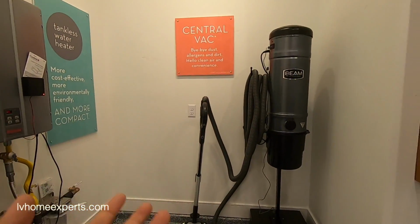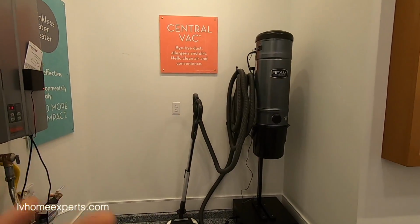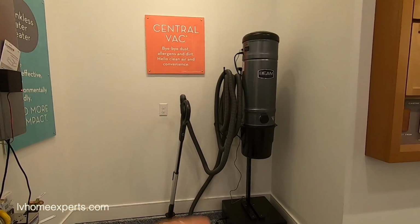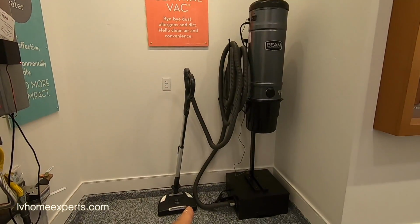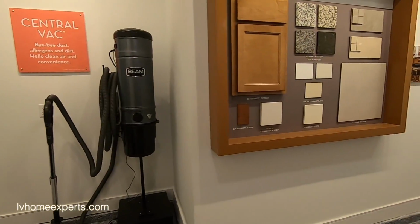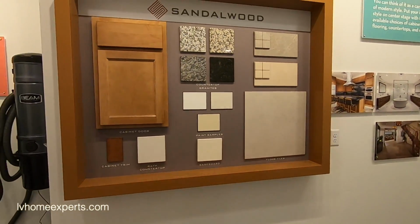This looks like you do have an option to do central vac. What is central vac? This allows you to connect this vacuum system anywhere in the house, and it sucks it all back into the garage, into this little system. Now, what do you get with this product?